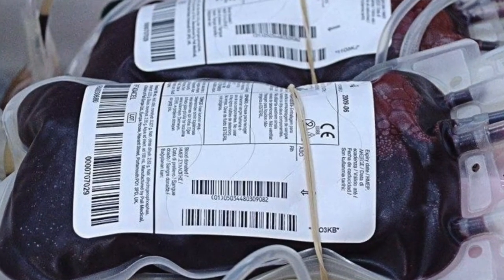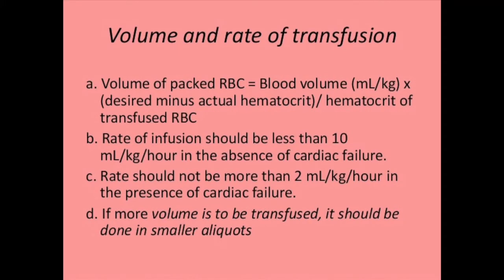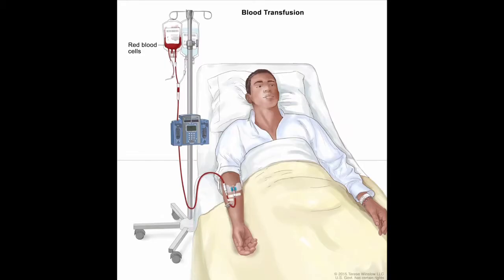RBC is given when the hemoglobin concentration is lower than 7 to 8 gram per deciliter. The recommended IV dose is 10 mg per kg body weight as a bolus, followed by 1 mg per kg per hour infusion if bleeding continues. About 250 to 500 ml is given to the patient intravenously.